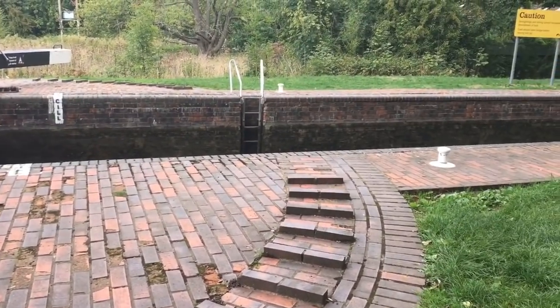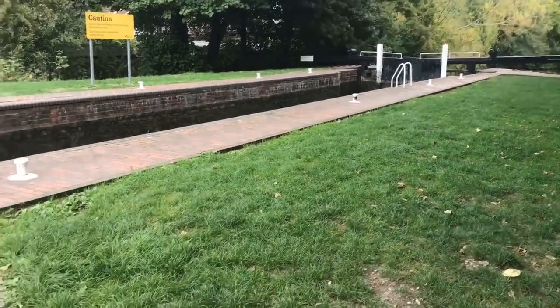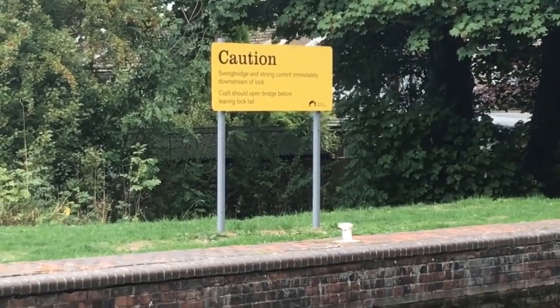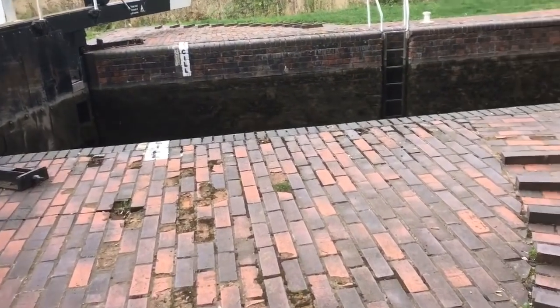So here's the lock. It's a strong water flow lock, so when you open the paddles, water literally rushes in so much. And we're on part River Kennet and Kennet and Avon Canal, so it's part river, so we have to be careful.